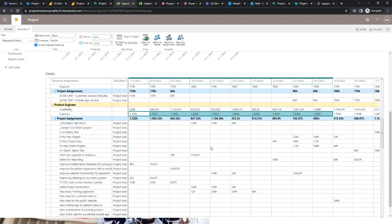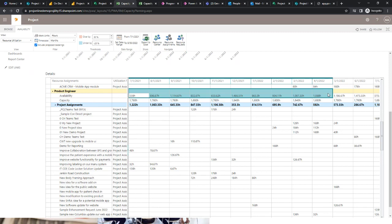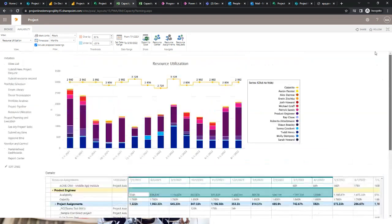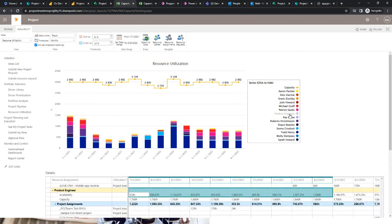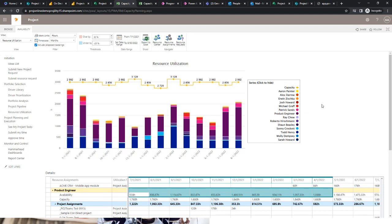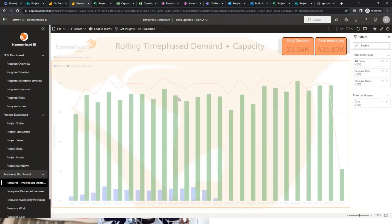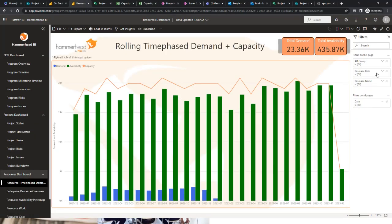For all the requested projects in the queue, here's how many hours I'm going to need, and here's what my overall availability is. So I can actually start to forecast out, here's current workload, here's demand for new work within the program for the resources I have, and that's where it puts me from an overall utilization perspective. I can start to do resource forecasting in the tool too. And again, down at that program level, if I just go to my resource dashboard, Power BI, I can start looking at it, and I can say, okay, just show me for my engineers.